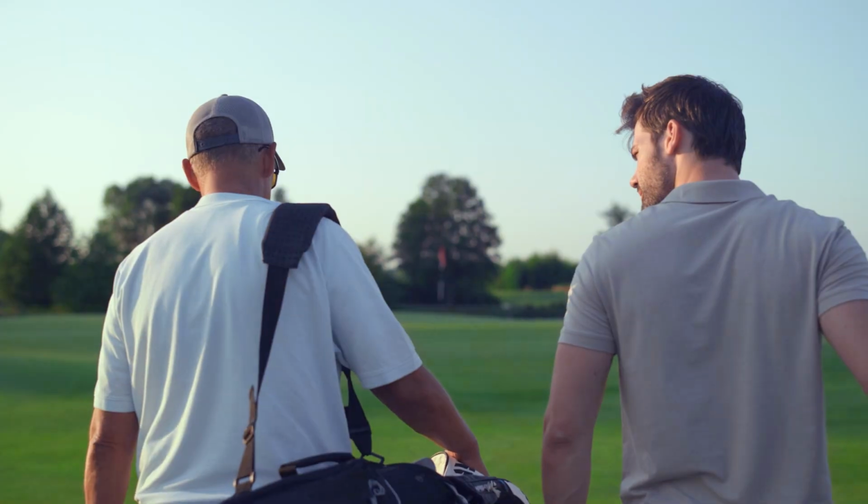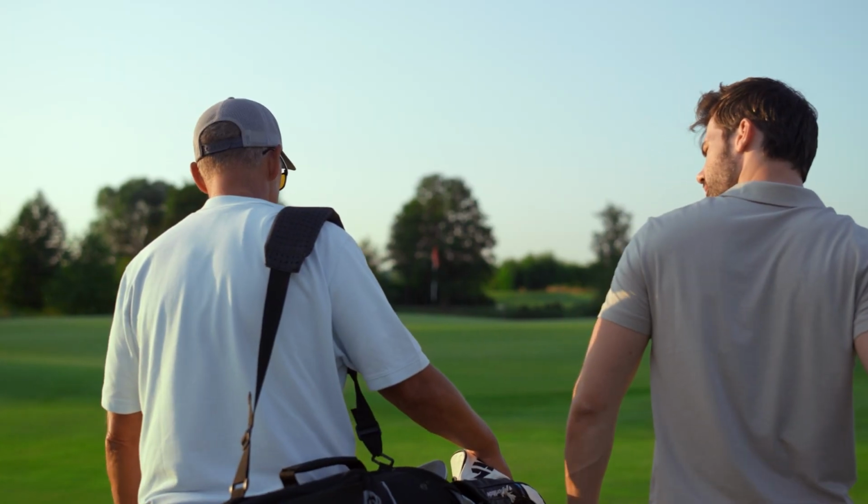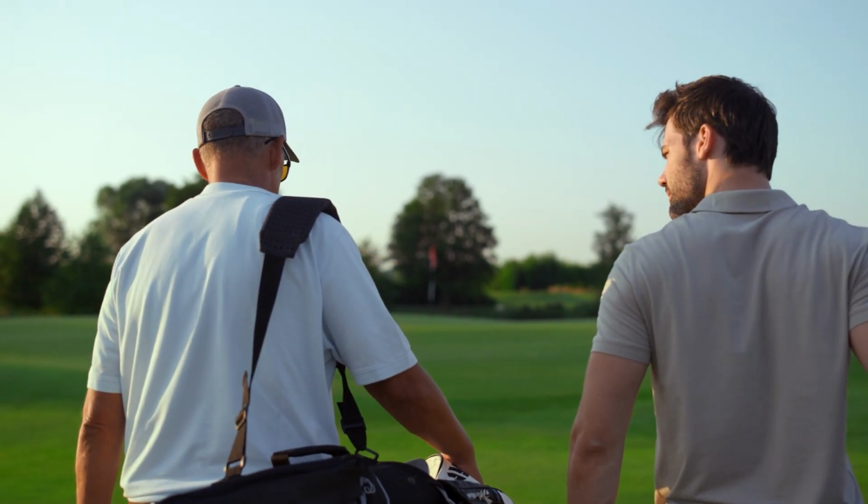Now, here's the win that I really care about. It's really simple. For you, 6 to 12 months from now, you are walking off hole 18 thinking about your score, not your knee. Whether that's from the strength work alone, or strength plus PRP, or strength plus stem cell injections, I don't care. I just want you to feel better.